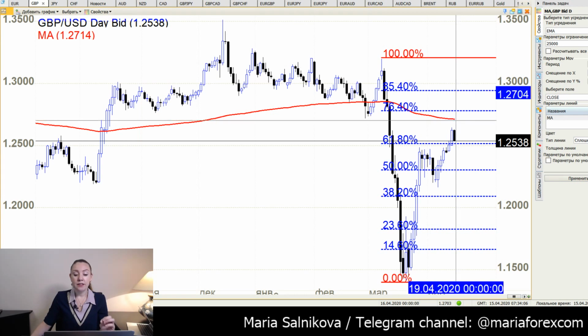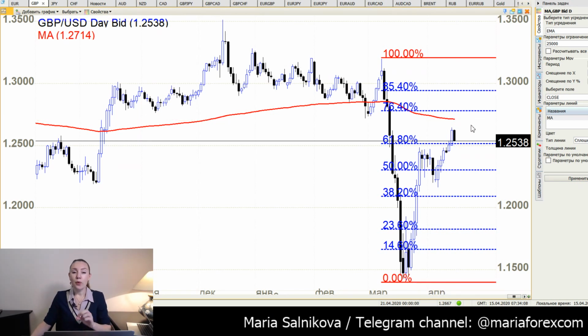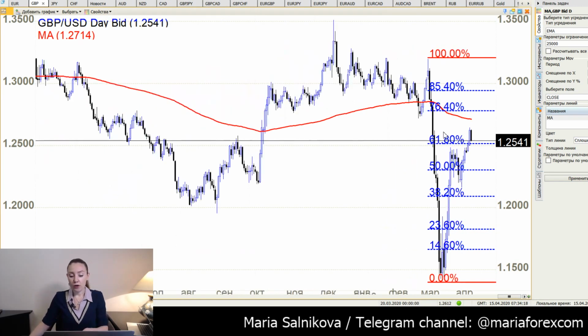Price didn't touch the 200 moving average. Why is this not really important right now? Because a moving average is a trend indicator. You use it for a trend. As you know, for Great Britain pound, there is no trend. This is not a trend. This is a really ugly, I would say ugly, flat situation.